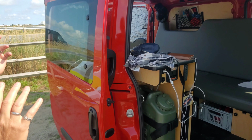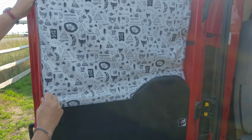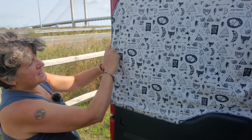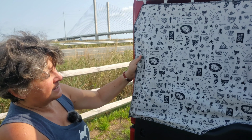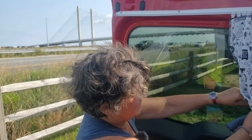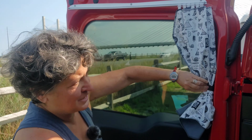We also put in curtains, and we selected this fabric. His coworker made the curtains, and they're magnetized, and in the daytime when you want to drive, you just do this and you can see out.